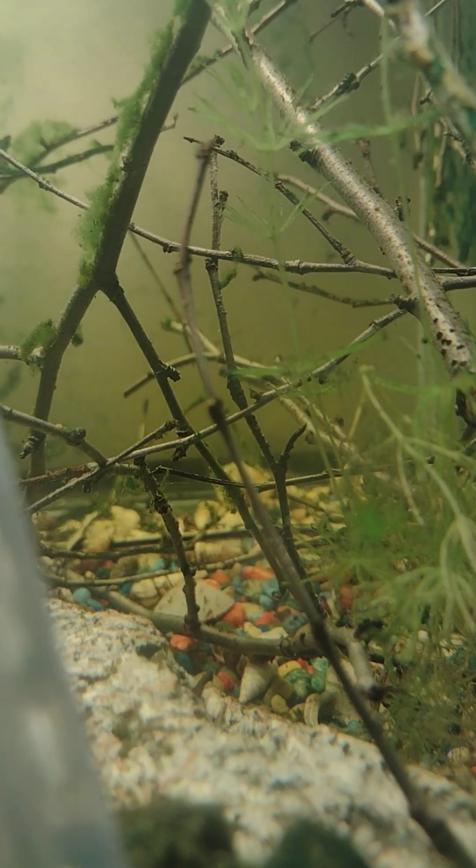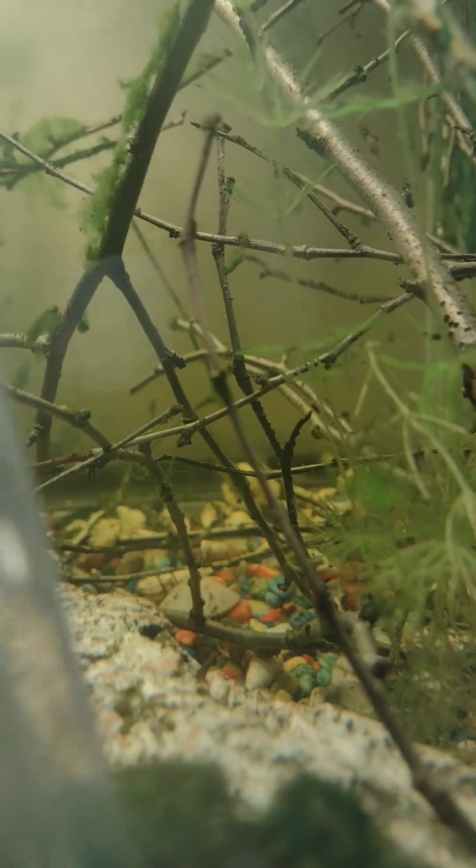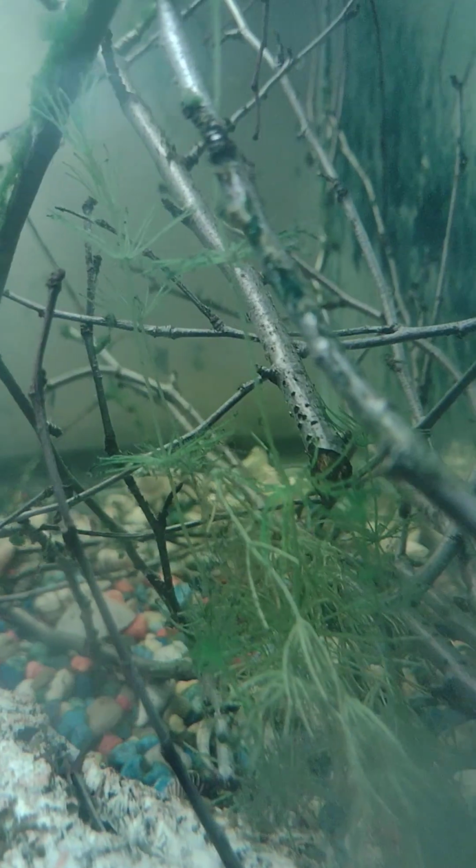Then, if you look in here, it might be difficult to see them. I have a little group of mosquito fish. There's one. There's a couple. I usually feed them brine shrimp. That hornwort's growing a lot too. Yeah, I feed them brine shrimp. I'm trying to breed them and put them outside in the big pond. So far, it's not working.